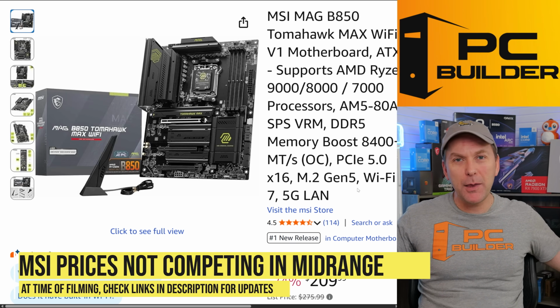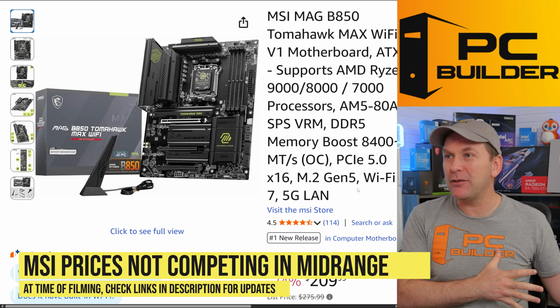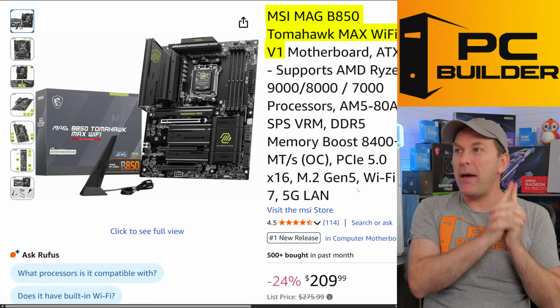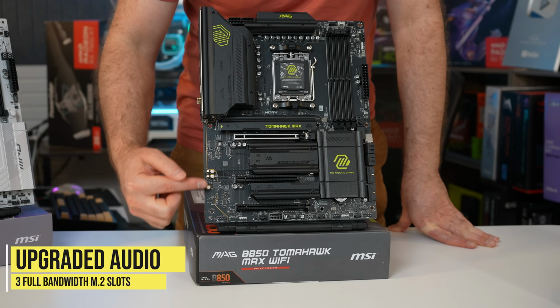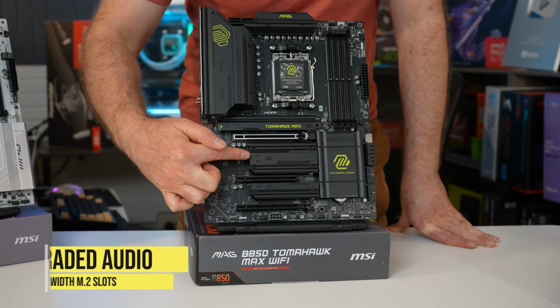Finally, we have an MSI motherboard. I don't know what's going on at the time of filming with MSI motherboards. They are completely absent from the mid-range. You probably noticed that in the last section, but we do have the MSI MAG B850 Tomahawk, which is a board I do like quite a bit. It has upgraded audio on it. It has 3 full bandwidth M.2s on it, all of them with individual heat spreaders, which I super like.